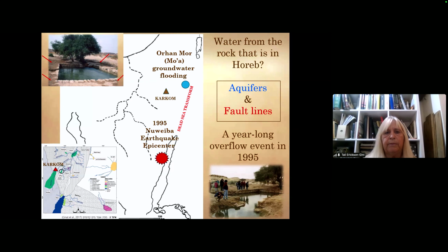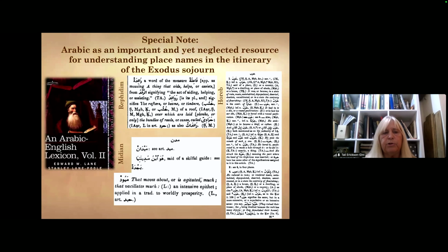Another thing that I want to make a special note about, this is one of my special interests: I'm very interested in the use of Arabic in looking up names, particularly place names, for example, related to the Exodus sojourn. I think it's a neglected resource, and it's something that researchers should pay more attention to. I do not have the time to go into this, but hopefully I'll be able to include some of these things in the article they plan to write.